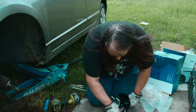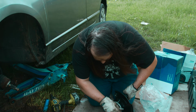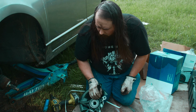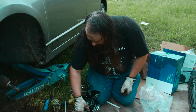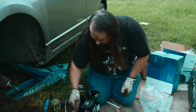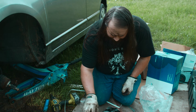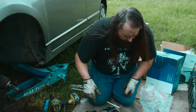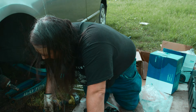Oh, that's oil. Yeah, that's some oil of some type. Sick. Oh, it needs a ball joint? Oh, dude, are you kidding me? I thought it came with a ball joint, I'm gonna be honest. Well, let me see how much that is at the parts store. I'll go get one, because I don't want to reuse this one.